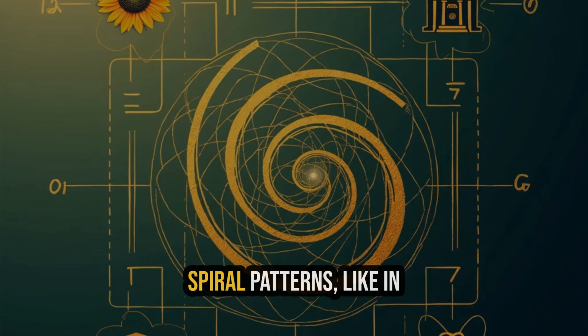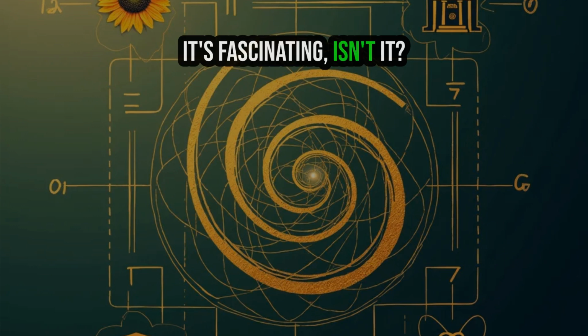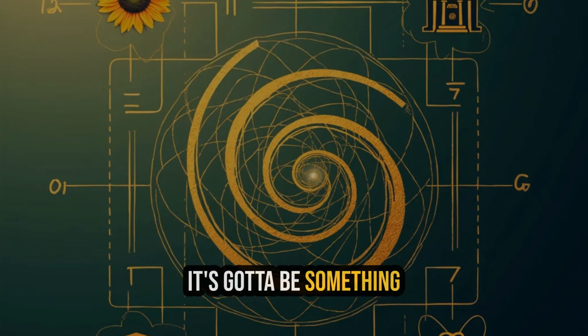Have you ever noticed those spiral patterns, like in sunflowers or seashells? Even the stock market seems to follow them. It's fascinating, isn't it? I feel like it's not magic, though. It's got to be something mathematical, right?